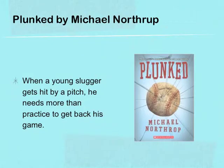Plunked by Michael Northrup. Jack Moggins thinks he's got it all figured out. He has his batting routine down, and now that he's in sixth grade, he has a lock on a starting spot in Little League. Well, almost. Okay, not really. It's a two-man race, though, so he's got a shot. And if he can manage to have a not totally embarrassing conversation with Kate, his team's killer shortstop, he'll be golden. But when a powerful stray pitch turns his world upside down, Jack discovers it's going to take more than a love of baseball to get his game back.